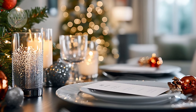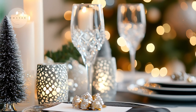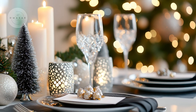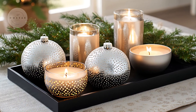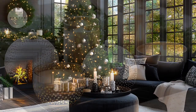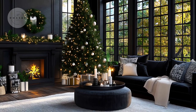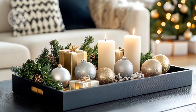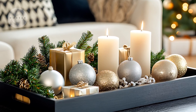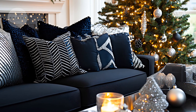As you complete your Christmas decor, pay attention to the details. Small touches can make a significant impact, such as using black and silver-themed place cards at your holiday dinner or incorporating scented candles in elegant holders.